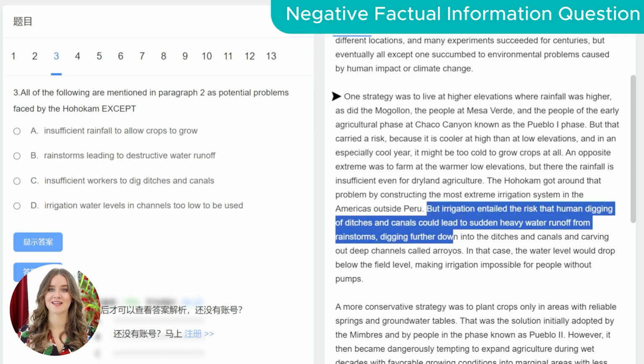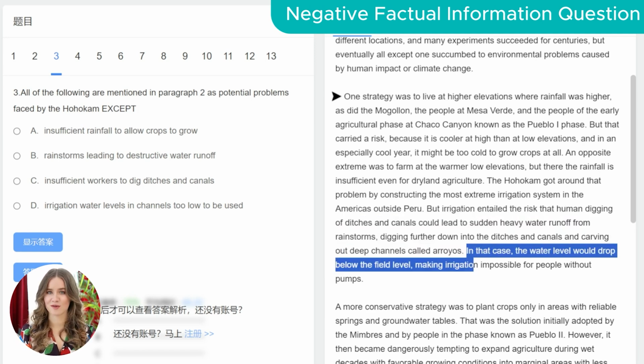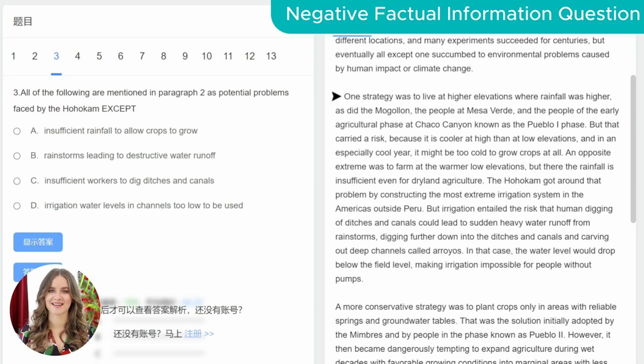But irrigation entailed the risk that human digging of ditches and canals could lead to sudden heavy water runoff from rainstorms, digging further down into the ditches and canals, and carving out deep channels. So in that case, the water level would drop below the field level, making irrigation impossible for people without pumps. Now let's check the answer choices.